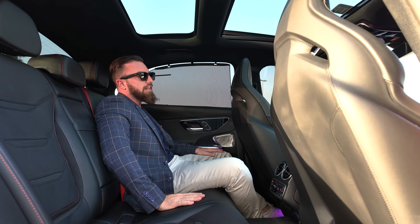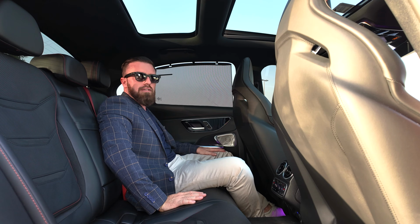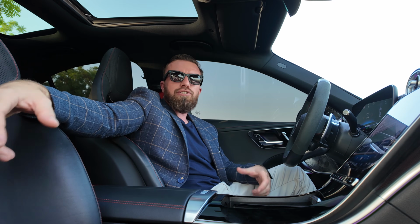You got your beautiful leather. It just feels like luxury and performance. So the rear seat is definitely a tick. You can't falter when it comes to interior. You know, the Germans, they just do it so well.